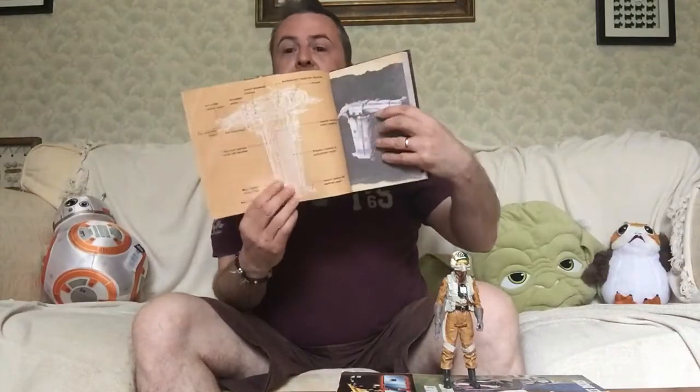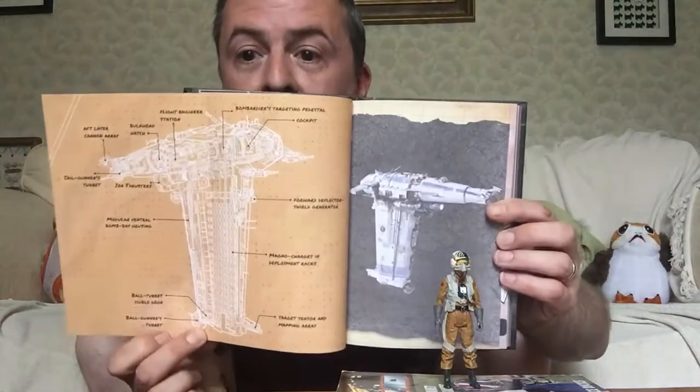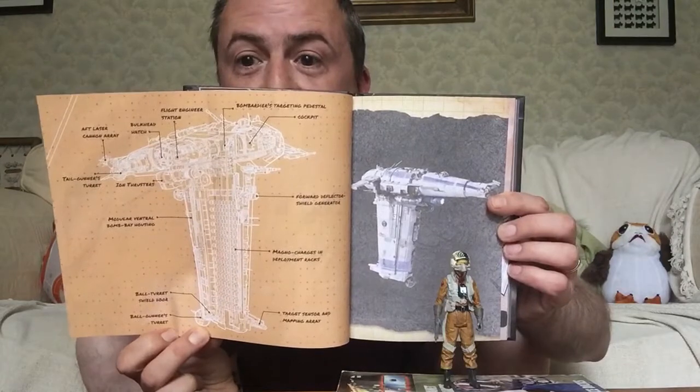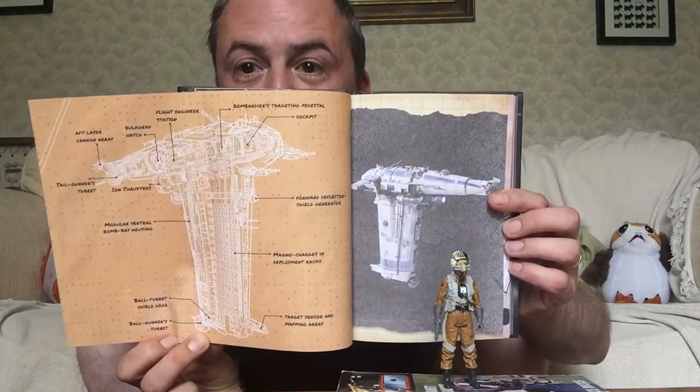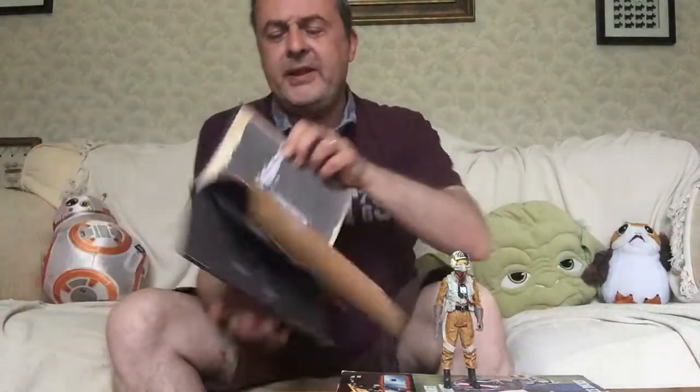So there is the plan of the Star Fortress. See all the various bits there. I think we've gone through that vehicle previously. So yes, it has about the clip and the cockpit, all the different targeting and weapons, where all the ion thrusters are, all that sort of thing.